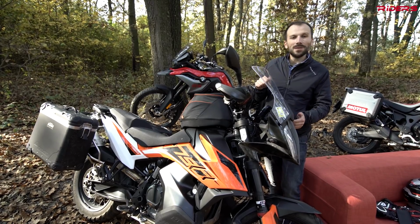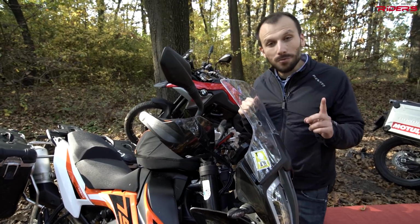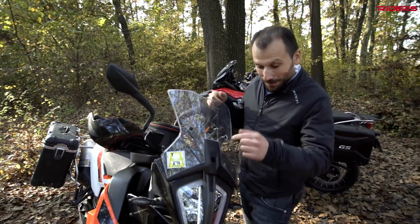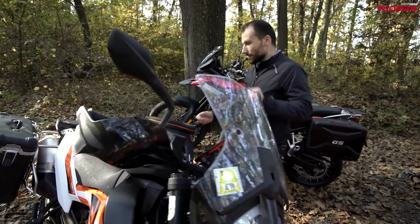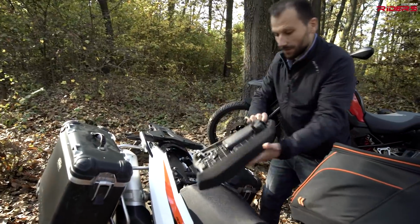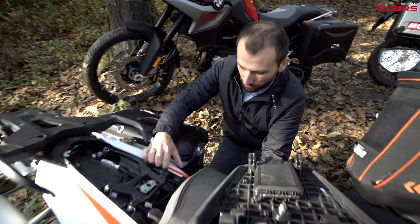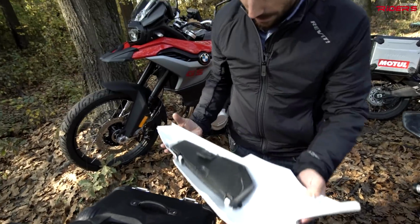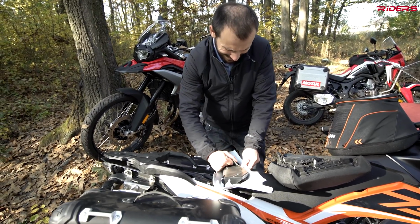You see, this screen is adjustable, but if you want to adjust it, you need a tool. You can't do it easily by hand. You need a tool to unscrew this, and I'm gonna check for the toolbox. You have to remove this passenger saddle, and then you have to remove this fairing. Now, this should be the place with the toolbox.